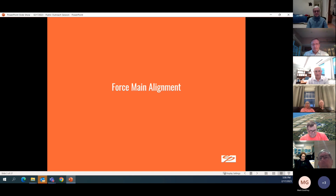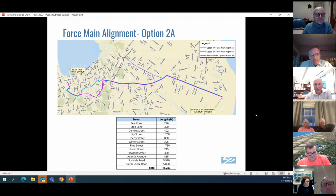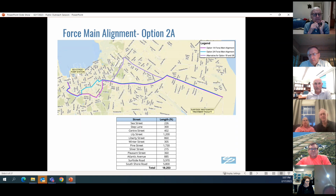Thanks, everyone. Good evening. Here we'll talk about the force main alignment that Frank alluded to. This is the option that was chosen at the Board of Selectmen meeting based on alternative analyses, and the way we arrived at it. Basically, we're going from point A, the C Street pump station, to point B, the wastewater treatment plant. We considered multiple routes along the way, and the one that made the most sense goes from the C Street pump station through Step Lane. I'm sure a lot of you have seen the construction that has been taking place between C Street pump station and Center Street from September 12 until today, or September 19 until today.